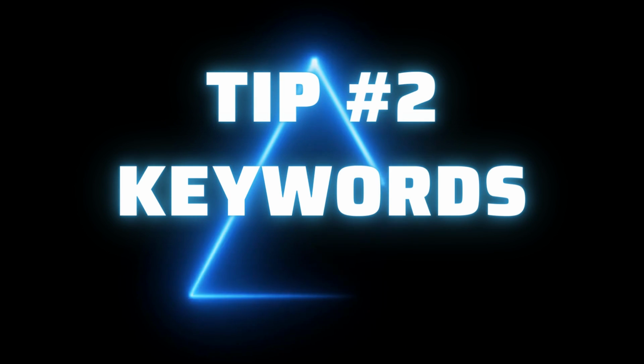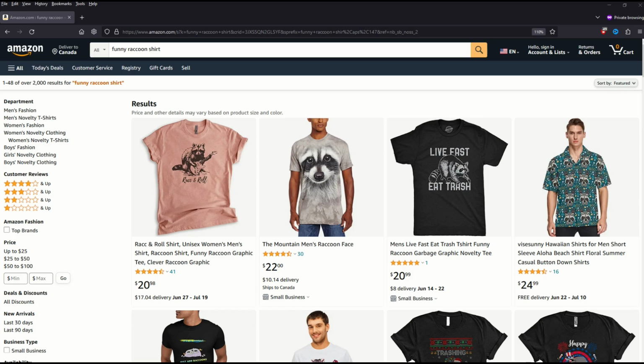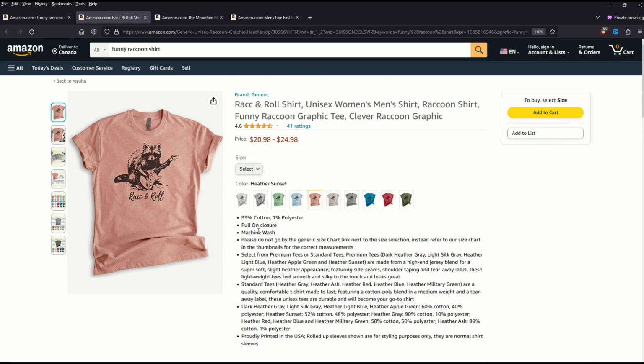Tip number 2 is to utilize keywords in your listings. So here I've got an example on Amazon on how this works. I'm on Amazon.com. I've typed in funny raccoon t-shirt, and I'm just going to simply open up a couple of the top results. So if I thought this was a great niche and I wanted to create my own raccoon designs, I'm going to take a look at what they've got sitting here as far as keywords. So I'm going to take a look here at these thumbnails.